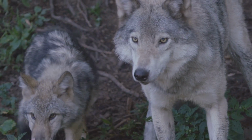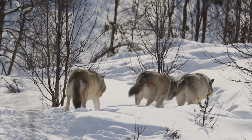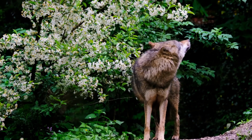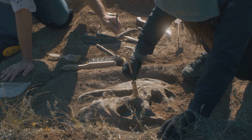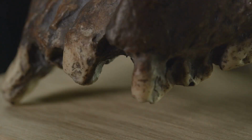Heavier and stronger than today's gray wolf, the dire wolf was built for hunting the colossal herbivores of its time. For hundreds of thousands of years, its howl echoed across the Americas. To understand the dire wolf, we must journey back in time, piecing together its story from fossils found in tar pits, riverbeds, and frozen soils. Each bone is a clue.